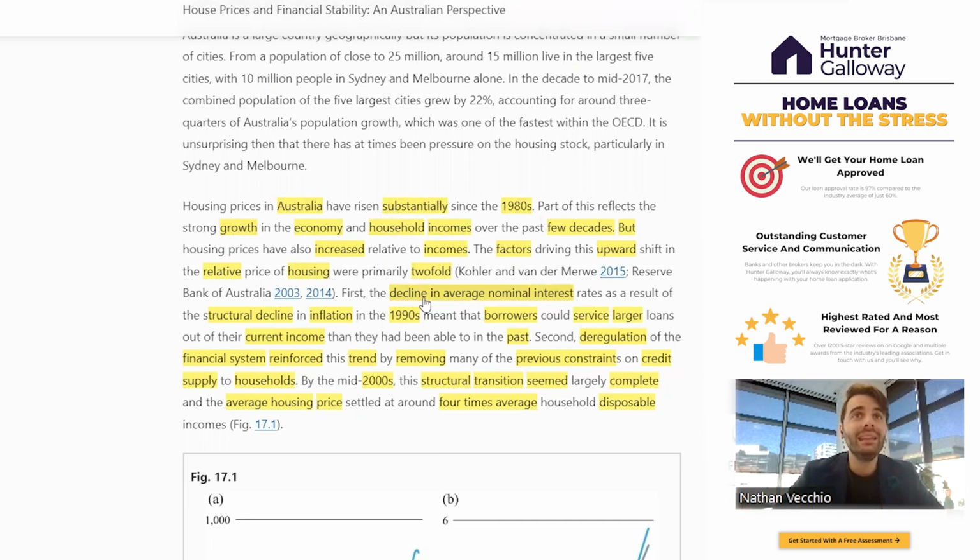The first is in the 80s, we saw a decline in the average nominal interest rate. And as a result of this decline in inflation in the 90s, it meant that borrowers could service larger loans than they previously were able to do. So as we see rates go down, people can borrow more money. That increases property values. The second is the deregulation of the financial system that reinforced this trend by removing many of the previous constraints on credit supply to households.